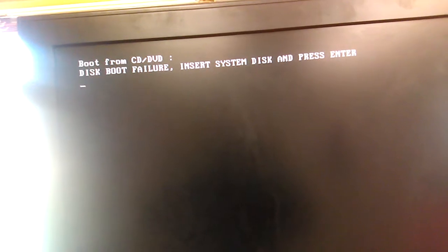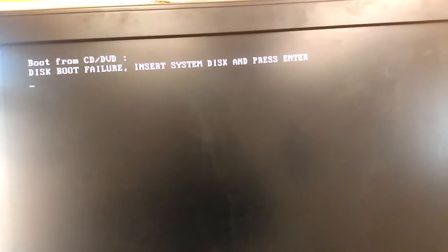And then I did a reset. Well, not a power reset. A lot of desktop computers have a power button and a reset button. Now, when I click the reset button, I'm faced with this.